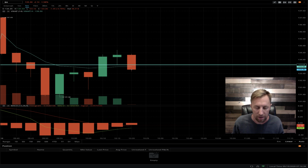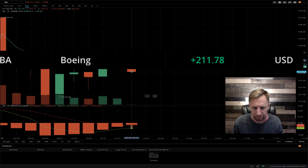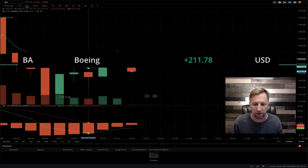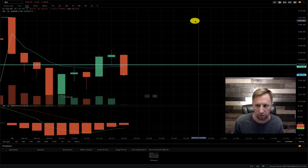Okay, so I am now out of that position. I saw kind of a reversal candle taking place on the SPY, and it also is looking pretty bearish here, this kind of indecision candle after this big run up. So it does look like we might be starting to see that pullback. This could just be a dead cat bounce. I'm out of the position, $211 profit, and I'm gonna just call it quits, $211 profit on that trade.